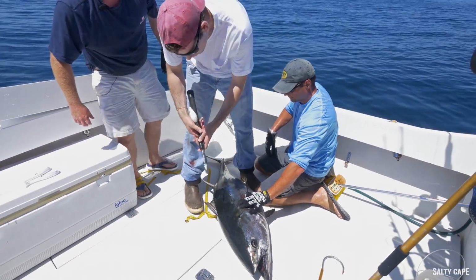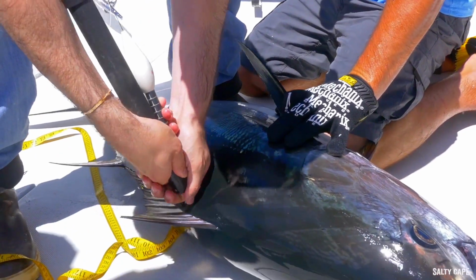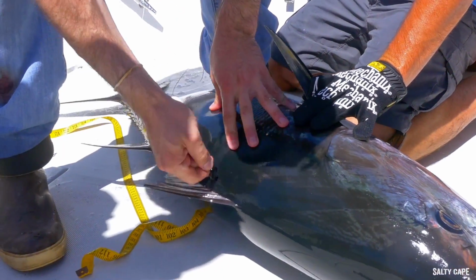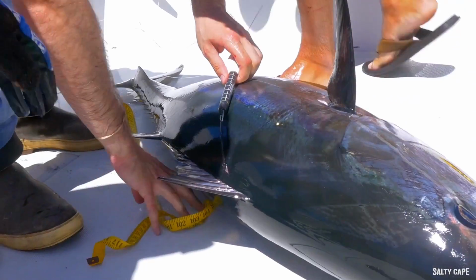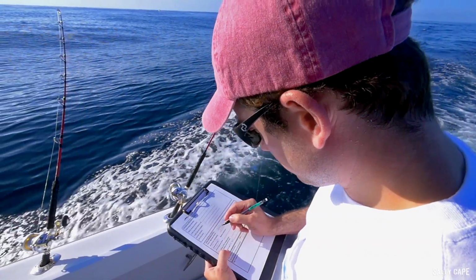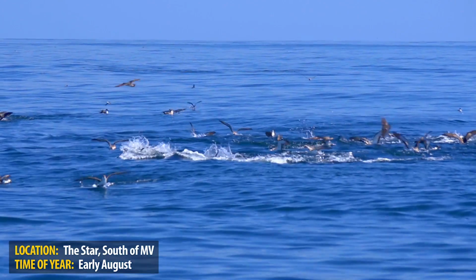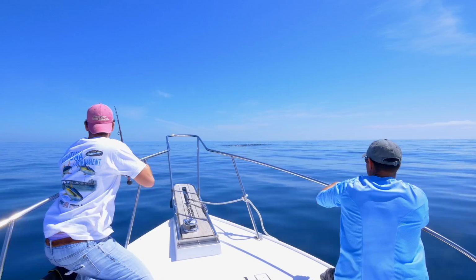Over the course of the study, I deployed a total of 22 pop-up satellite tags on these bluefin tuna. These tags were scheduled to stay on the fish for 30 days before popping off the fish, floating to the surface, and then transmitting their data via satellite where I could retrieve it on the internet and see whether or not these fish survived, as well as to understand a little bit about their movements. I conducted this fieldwork during 2015 and 2016, fishing both down off the Outer Banks of North Carolina, as well as in the vicinity of Cape Cod here in Massachusetts.